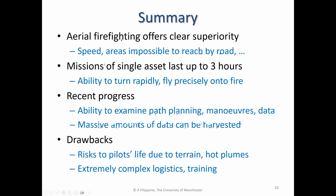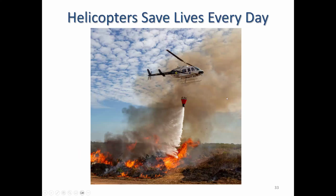I concluded with one of the photos I found on the internet: helicopters save lives every day. I'm proud to say that, yes, this is what they do. This is one of those Bell helicopters with a Bambi bucket dropping straight onto very serious live flames. And with this, I will conclude my talk, and I will be happy to take some questions if the audience has any.